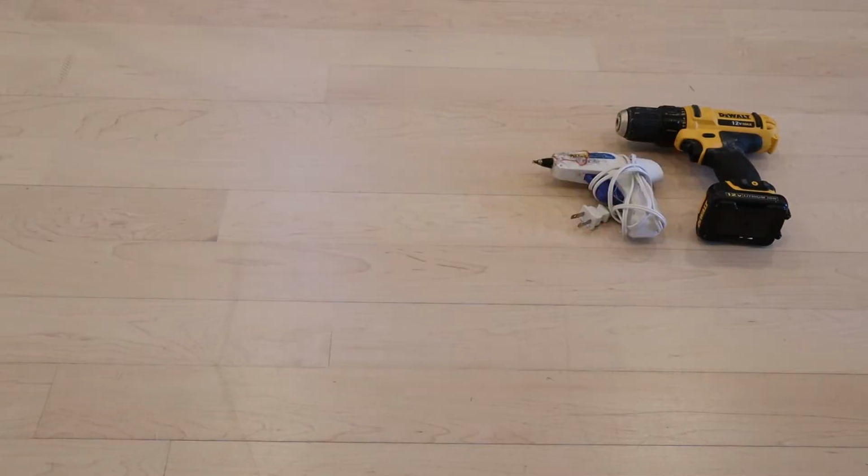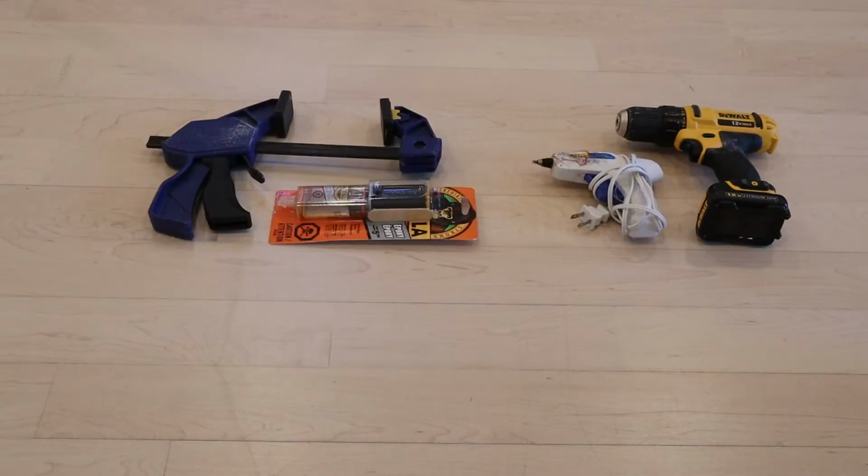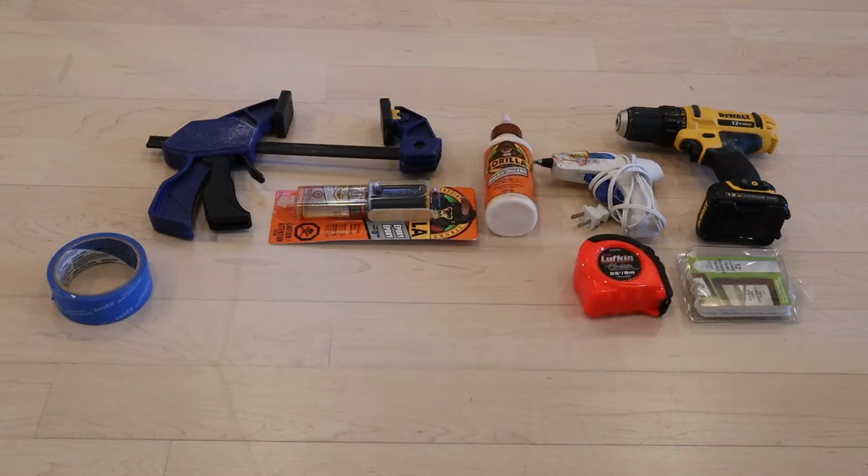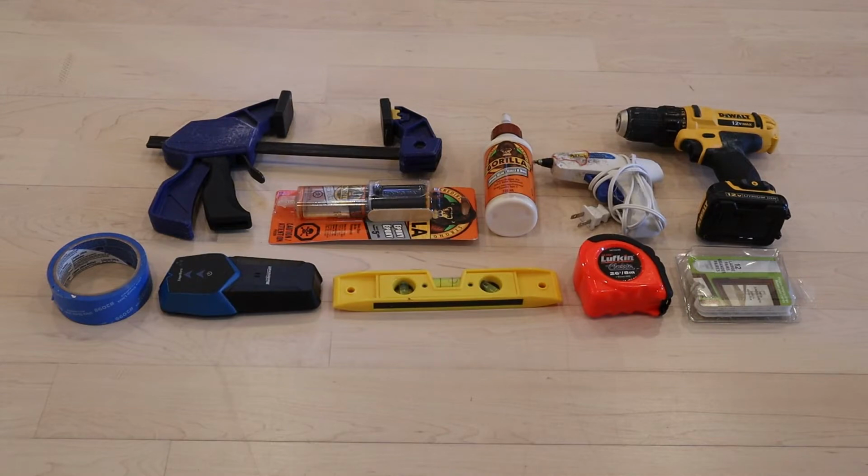If you're brand new to DIYing, there are a couple of things that you're going to want to pick up. You're going to want a drill, glue gun, clamps, various adhesives like epoxy, command strips, painter's tape, wood glue, a tape measure, a level, and a stud finder. That is your basic DIY decorator kit.